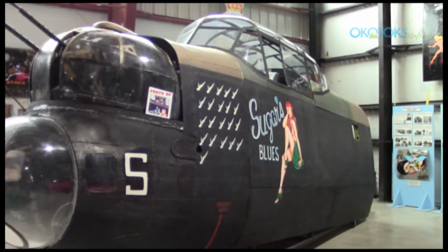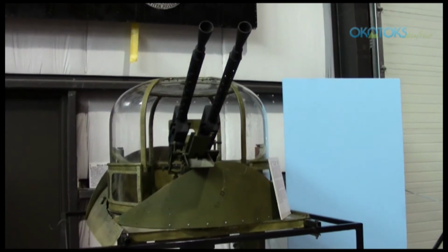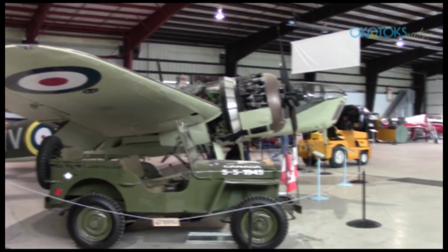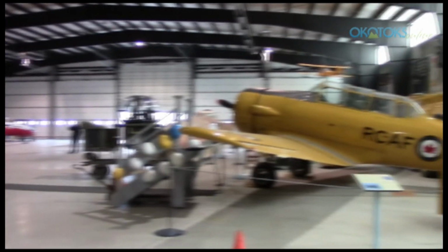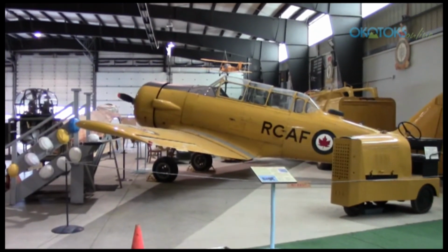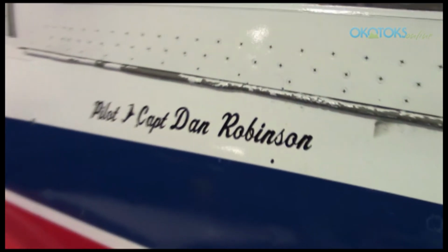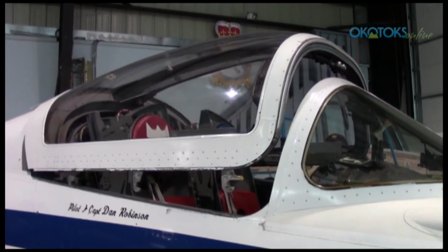One thing the Nanton Museum takes great pride in is their local history. When you walk through the museum, most of the donated artifacts and the stories told are from and about local people. One recent example is the Canadair CT-114 Tudor painted in snowbird colors. The plane was flown by Captain Dan Robinson of Nanton. Longtime president and current Bomber Command Vice President Dan Fox says it took a bit of doing to get the jet to Nanton.